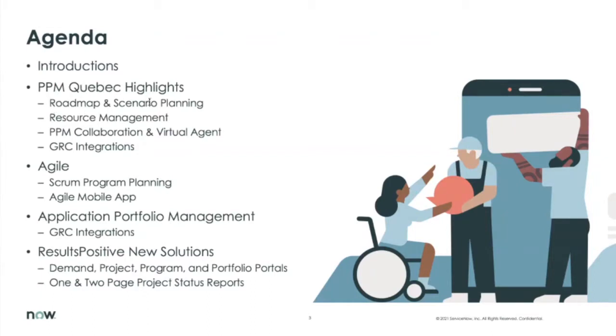And in terms of our agenda, we'll be highlighting here on the PPM side the roadmap planning and scenario planning, which we'll highlight from a demo perspective. We'll also be highlighting some of the resource management updates. We'll provide an overview here and some slides on the collaboration, virtual agent, and GRC integrations. This kind of helps with overall enterprise risk management. On the Agile side, we'll highlight the program planning. If we have time, we can show that in the solution as well. And we'll describe and highlight the app portfolio management items here, just with the GRC integrations. If you'd like to know more about that, we can schedule a follow-up when it comes to app portfolio management.